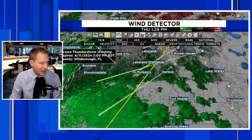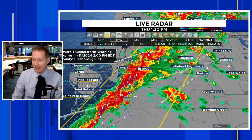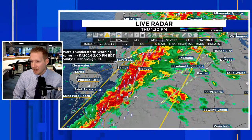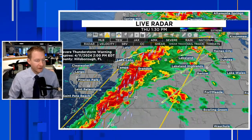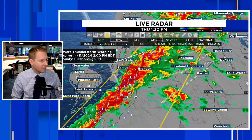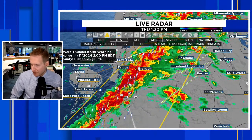Let me turn on the actual radar. I just had the velocity mode. And that's what it looks like. So the nastiest stuff is to the west. They may have the opportunity to hold their punch, if you will. They haven't really showed the signs of weakening like they showed last Thursday as they moved in off the Gulf of Mexico.